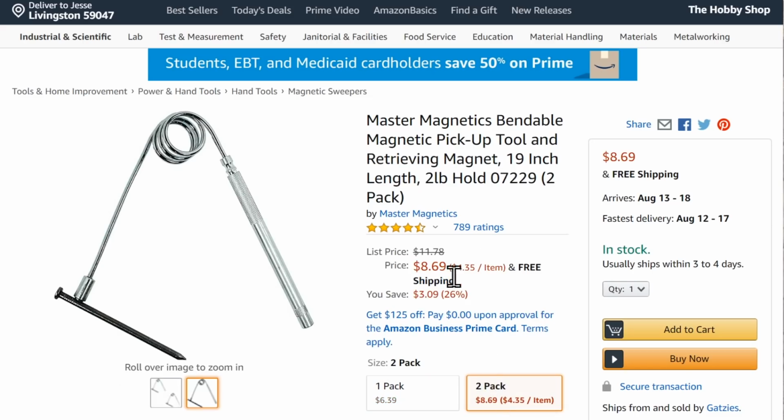So that brings it down to a price of $4.35 each with free shipping. That's a good find. That's a good deal right there. So if you're looking, maybe split it with a friend or something like that, or just have a backup. $8.69 for 2 bendable magnetic pickups. That's a good deal right there.